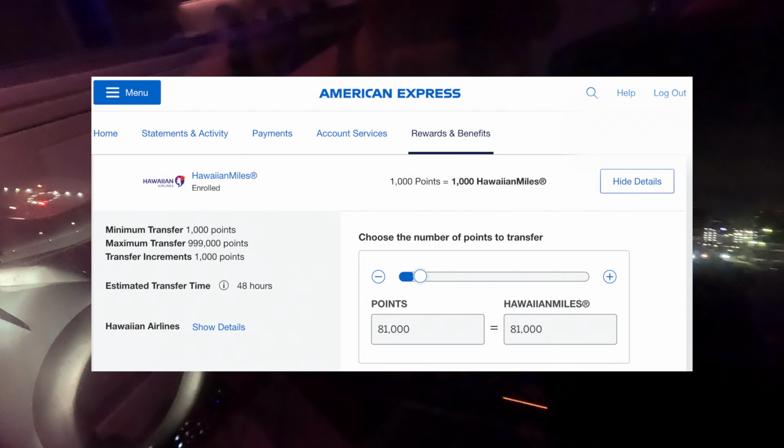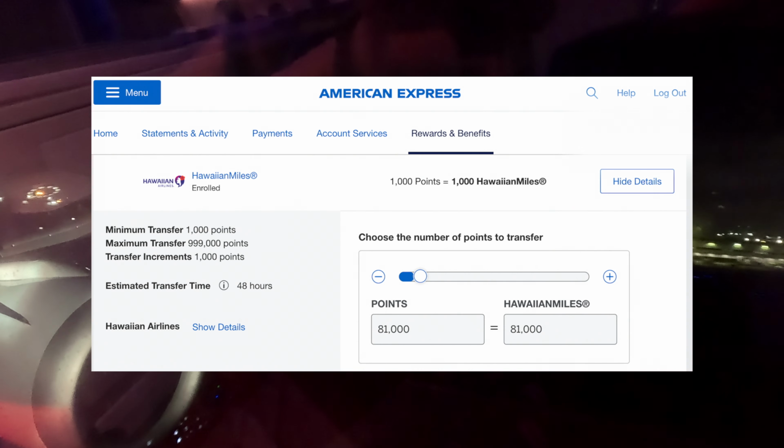Welcome to Los Angeles, and before I rate my flight, let's talk about how I scored such a great deal. I booked this trip using 80,000 American Express reward points, which I transferred directly to Hawaiian Airlines, something that unfortunately is no longer possible after the Alaska merger. Those points covered both segments of my entire journey, including the short hop to Honolulu, as well as this new flight on the 787 Dreamliner.